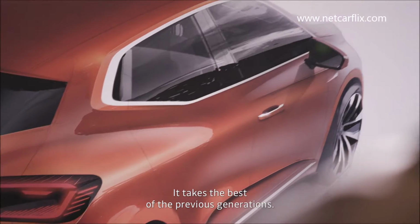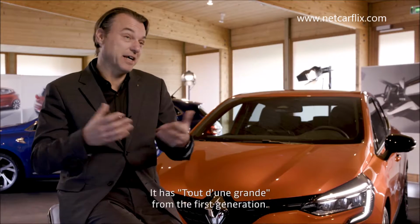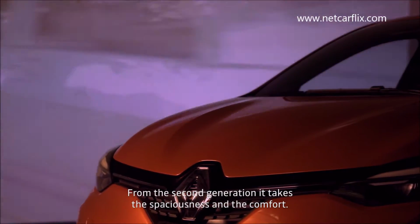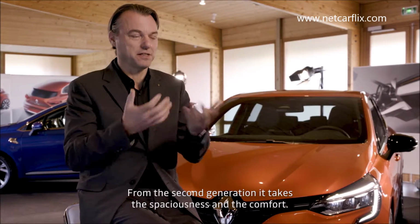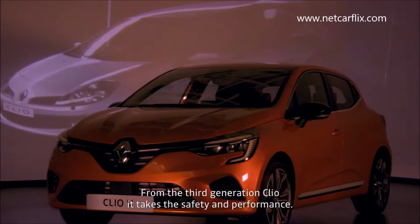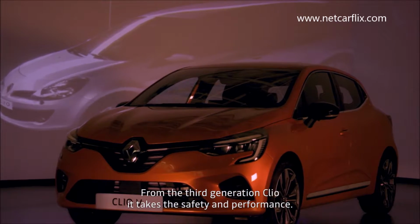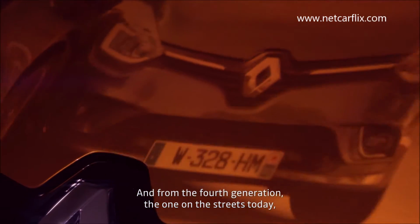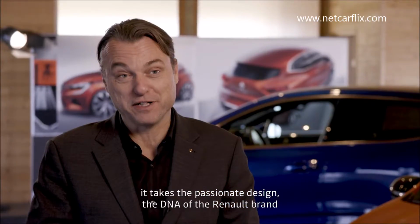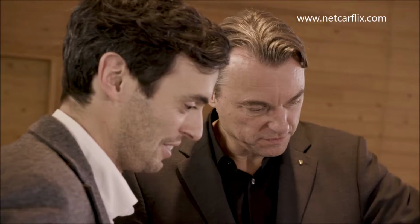It takes the best of the previous generations. It has tout d'une grande from the first generation. The second generation, it takes the spaciousness and the comfort. From the third generation Clio, it takes the security, the performances, and from the fourth generation, the one that's on the street today, it takes the passionate design, the DNA of the brand Renault, and the emotional side of the Clio, which has made it such an incredible success.